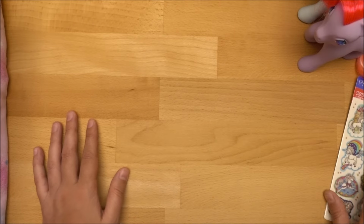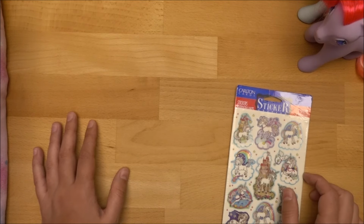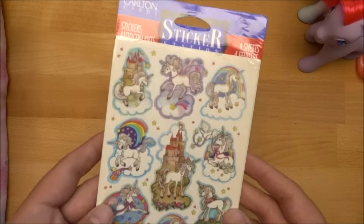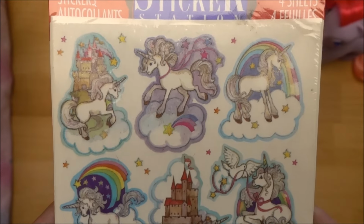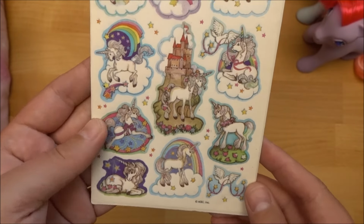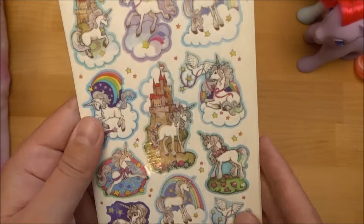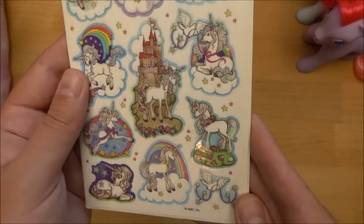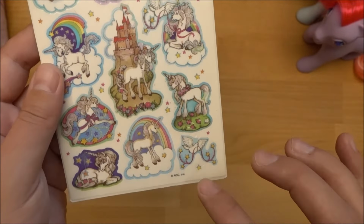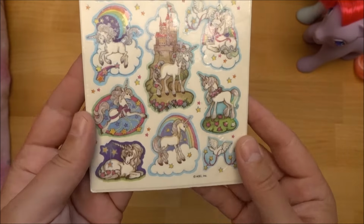Now we are going forward from natural plants. We are going to another thrift store, where I found these unicorn stickers. I really like them, they are so cute, but I could not find out what year they are from. I must guess from the artwork, from everything, also from these older letterings, that this is definitely from the 90s, if not the 80s, but I'm sure from the 90s.